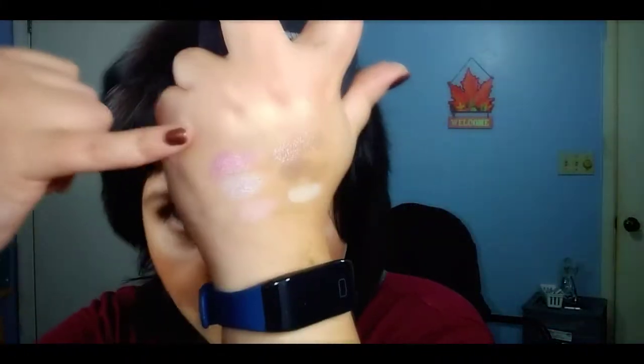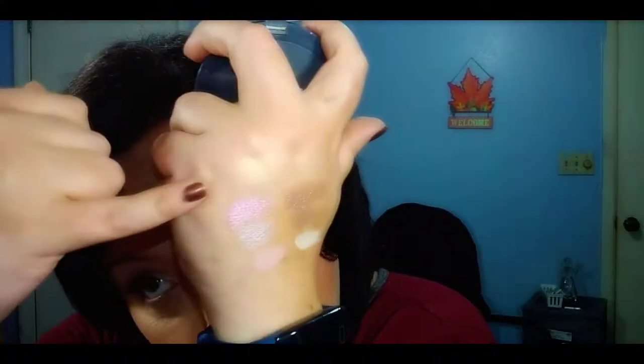That right there, I put it on the right above the eyeshadows. And I also have it on the tops of my cheeks. And a little tip, if you do want it to be more pigmented, add some setting spray to your brush, and then apply it. It makes a little difference in how it goes on.